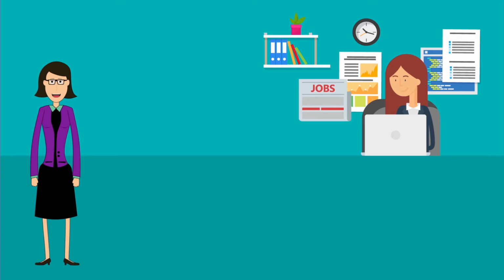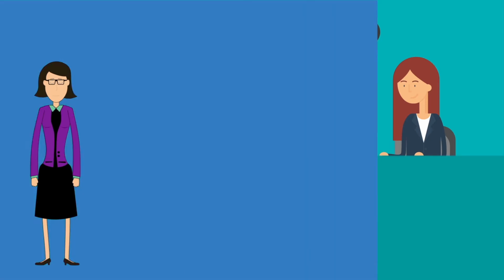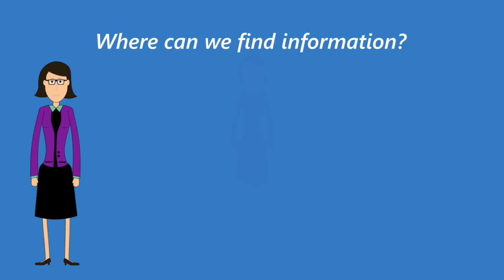Advertisements published by employers do not necessarily include all the duties of a position because they can vary according to operational needs. You should seem prepared, skilled, and flexible during the interview process. This will help you grow in the company once you get the position. Where can we find information?